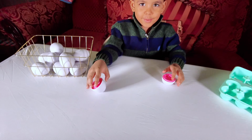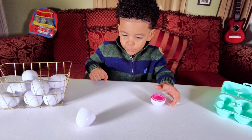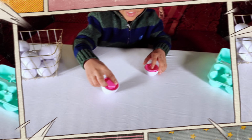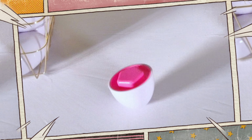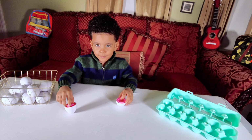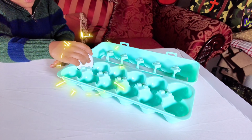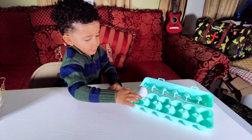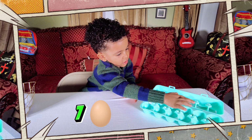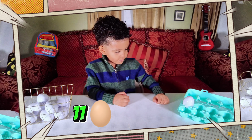Whoa, you got it spinning around. Let's try spinning it again. Wow, it's so fast. All right, put it over here in the cart. Boom. So we need 1, 2, 3, 4, 5, 6, 7, 8, 9, 10, 11. 11 more eggs to go.